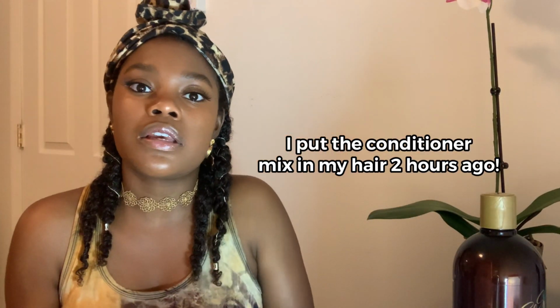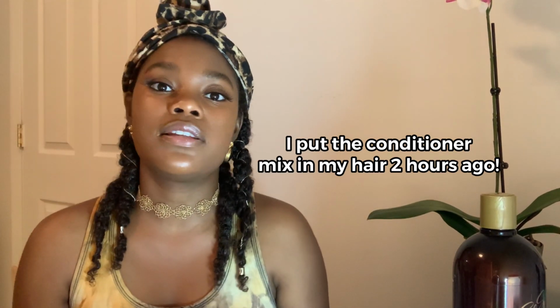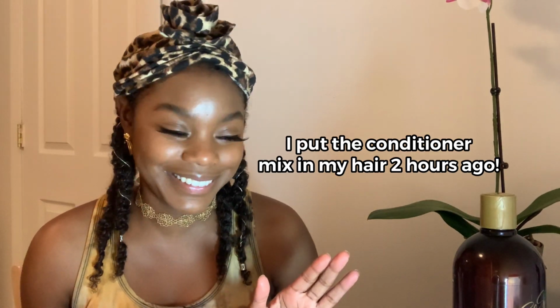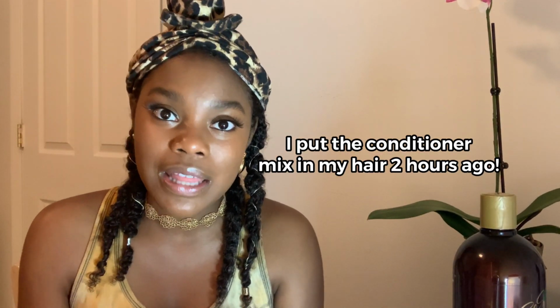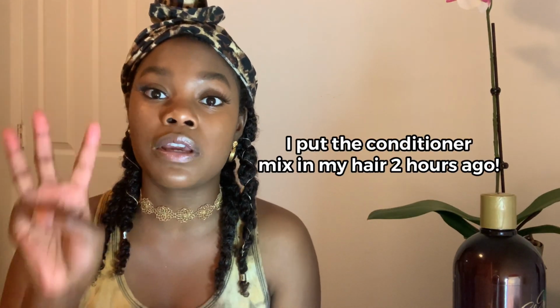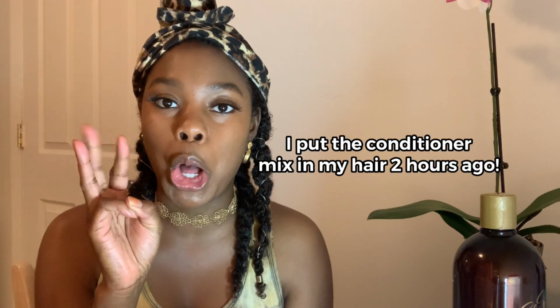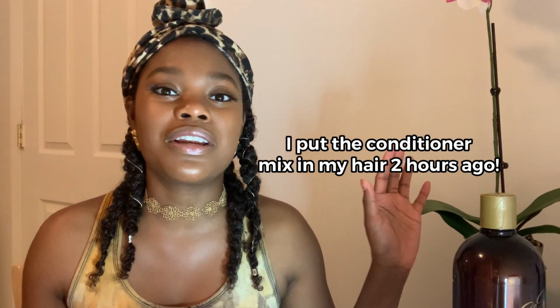Those 3 products in my hair is amazing. There's nothing that I've tried, and I've tried quite a few products, that has given me the moisture retention that those three in combination have given me. It's like the magic trinity or something. There's nothing like it. Now let's briefly get into the ratios of the 3.